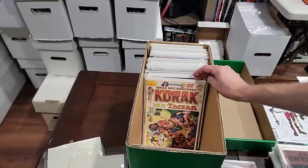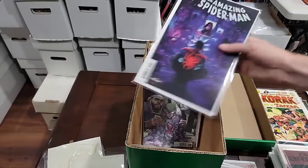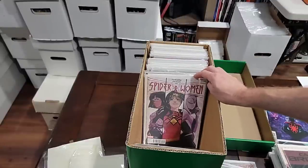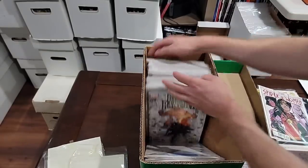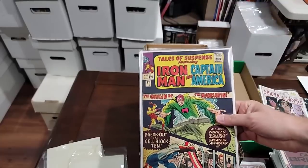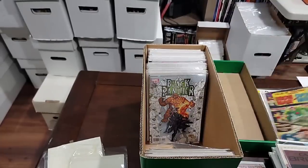All right. We're pulling Amazing Spider-Man. We're not going to worry about Ant-Man. I'm going to have to look this Spider-Woman up. This one looks like a variant. We're pulling this. And there goes everything again. This box has been good, huh? Oh, what do we have here? Some Black Panther. Oh, we missed this one. Nice, Tales of Suspense 62, some nice Silver Age here.